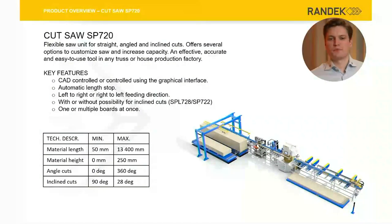So, the cut saw, the SP720, is a semi-automatic cut saw. It is well known in the industry to be a reliable and accurate tool. It's been on the market for a long time and it's been continuously developed with our customers. We focus on function and safety, first and foremost.